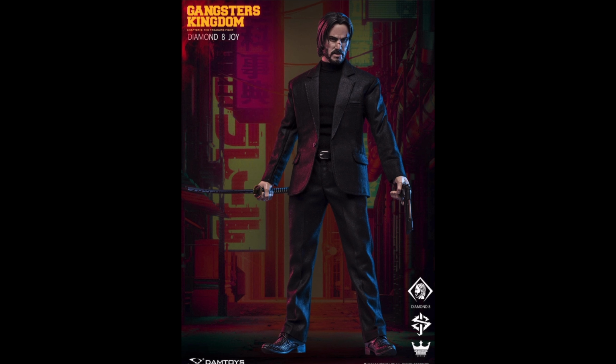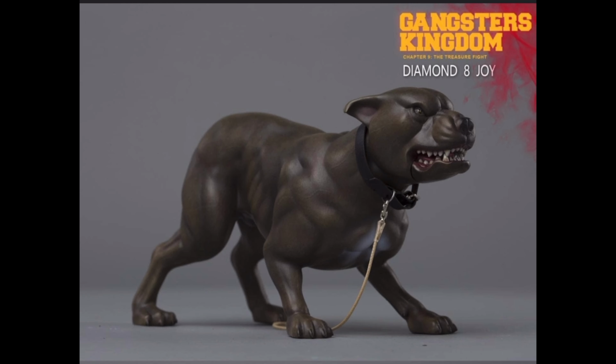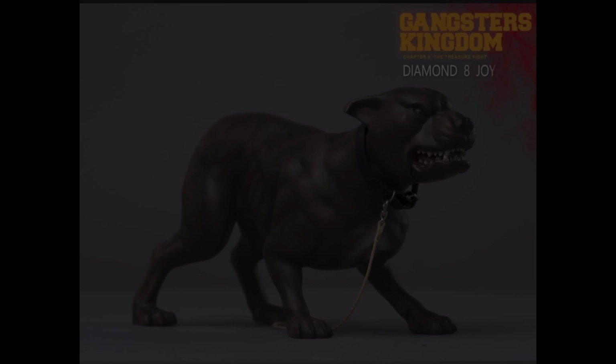But that's not it. You're also getting the option to pick up a dog, which with John Wick absolutely makes sense. And these tend to be polystone sculpted material, but I always feel like DAMToys absolutely kills when it comes to these, and I've picked up almost all the animals they've done for the line. Now here I love the pose because it goes with the movie. First of all, it's an aggressive pose with the dog hunkered down, and you can see the great sculpt work, and I do like the detail in the tail with it tucked down.